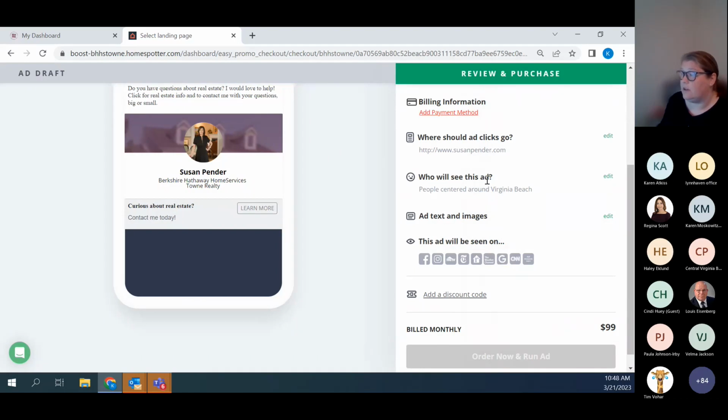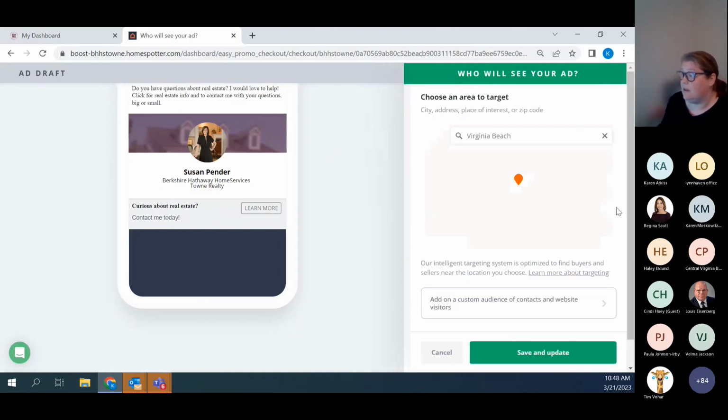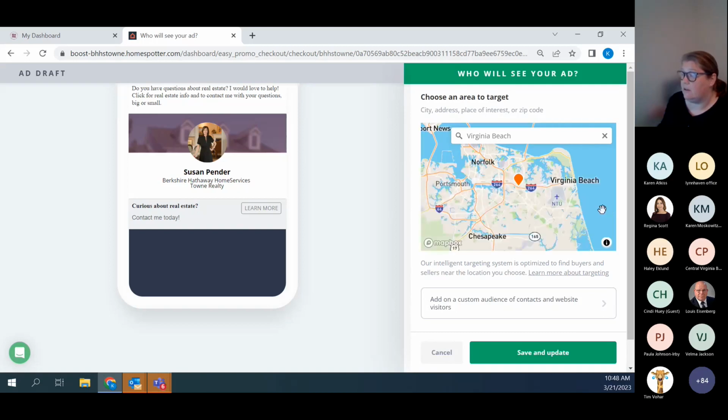So you have an additional thing of who can see these ads. If I go ahead and click edit on here, it's going to allow me to pick. We know that this agent happens to be in Virginia Beach, so it's going to just center on Virginia Beach for right now. You can go ahead and change this if you would like.